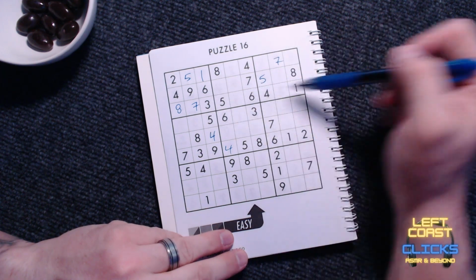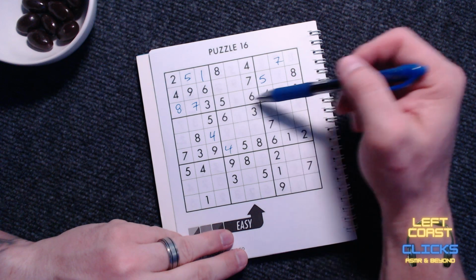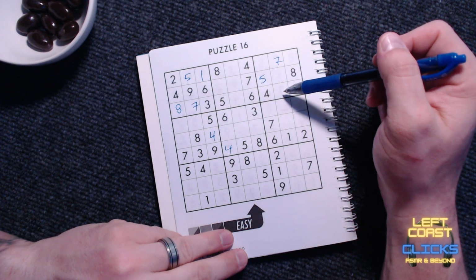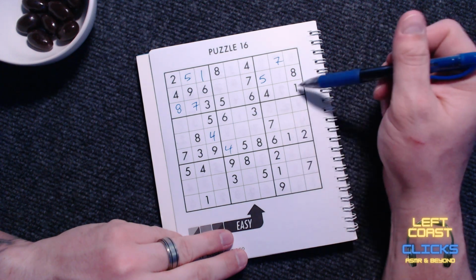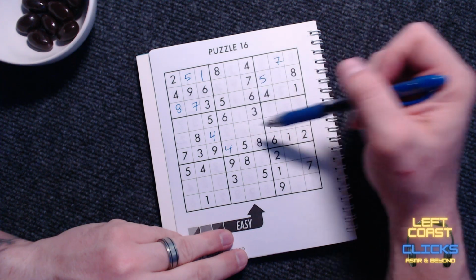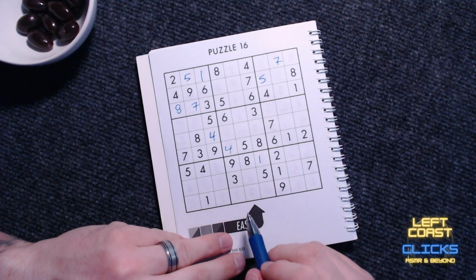Let's do this row here. It's almost complete. 1, 2, needs a 2. Could be either. 3, 4, 5, 6, 7, 8, 9. And the 9 could be either, unfortunately. Let's see. 1, 1, 1. Okay, there's a 1 here. That can't be one, and these can't be one, because that one and that one, so that has to be the one.